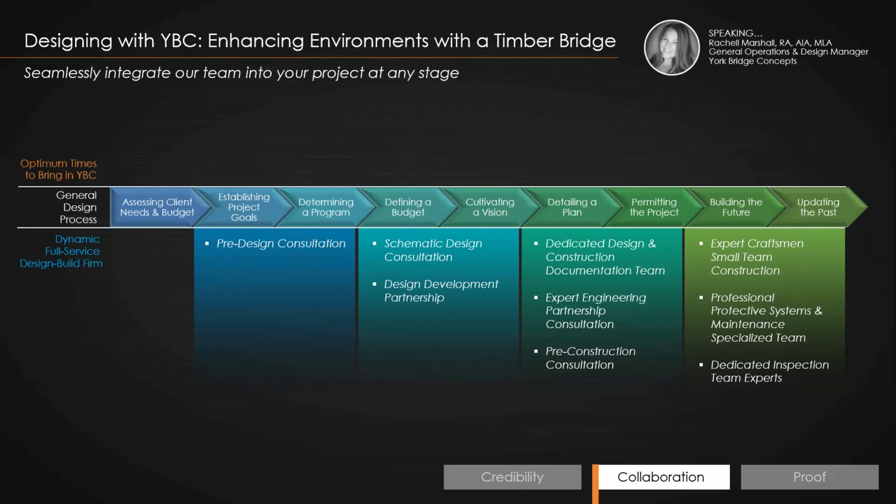So we're going to outline 3 of them and give you that optimum time. The first being the integrated project delivery or fast track project. We know that most projects in today's construction industry are fast tracked at some point because time is money and we want to get projects done as quickly as possible. So if you want to bring us in on an IPD project, we suggest bringing us in right there within the project goals and programming phase.